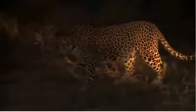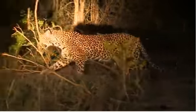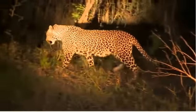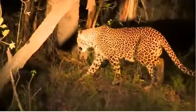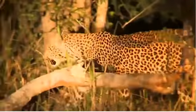Welcome back, everyone. Now you're going to be able to get some great views of her a bit closer up and take some screenshots. We need to identify this leopard. I don't know who it is yet. I got a brief look with my binoculars.